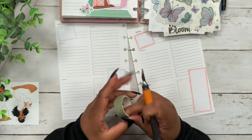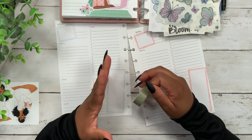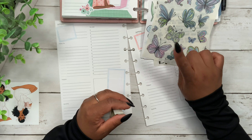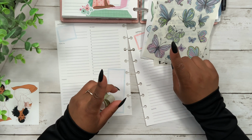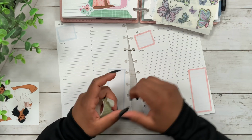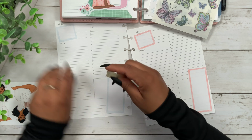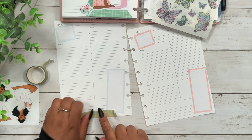Then what I want to do is grab this green washi because I wanted to kind of act like grass. And speaking of grass, I believe that both of these shops do have grass stickers, if I'm not mistaken, but definitely don't quote me on that. I just didn't have time to look for them and print them out and cut them. I already had this one on file, so it was super easy to just kind of grab it and go. But yeah, definitely look into that because I think it would look so pretty.